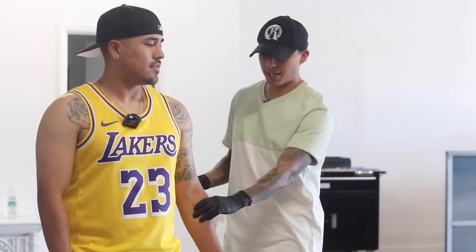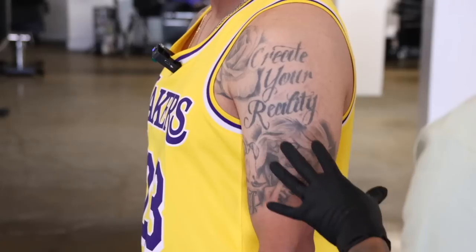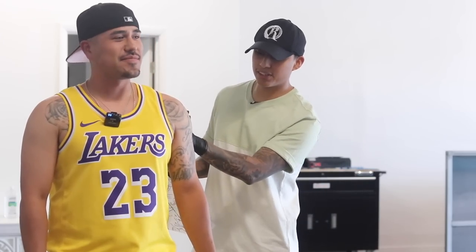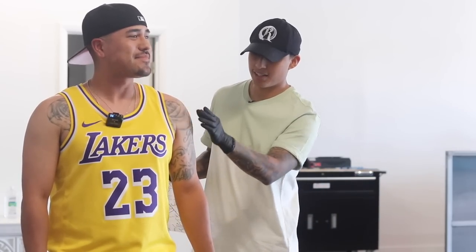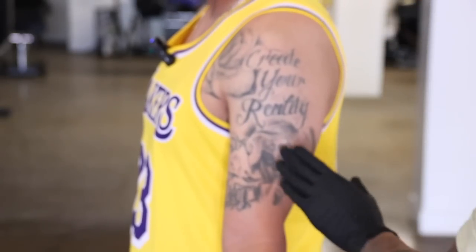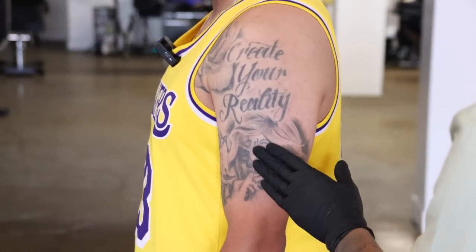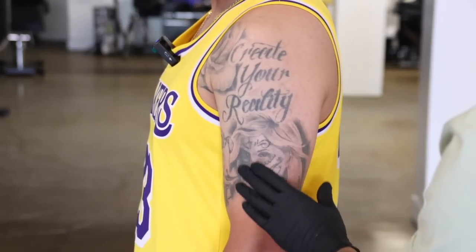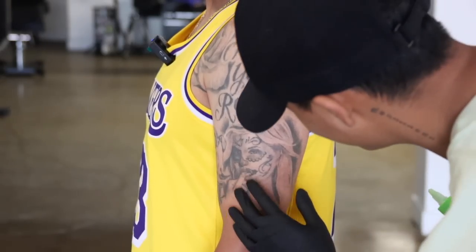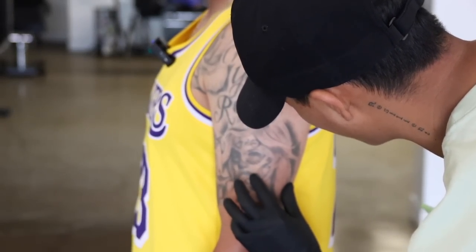So what we got here is lettering, a portrait. He got this done for $20 in a living room. Very scarred, I can feel every line. And then this one was $200, right, at a shop. And this one is not scarred, which I'm glad. Nothing about it is scarred. Actually, just a little bit on the lip.